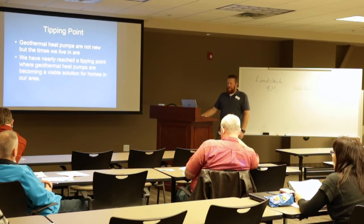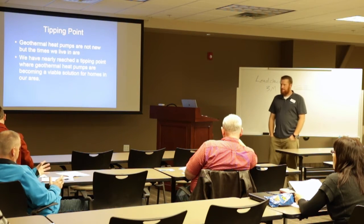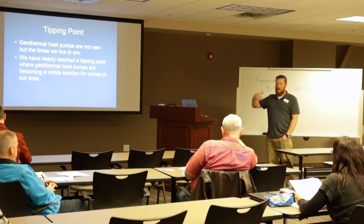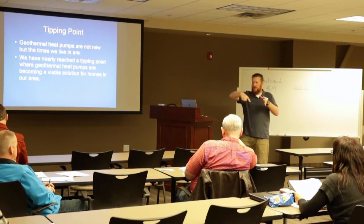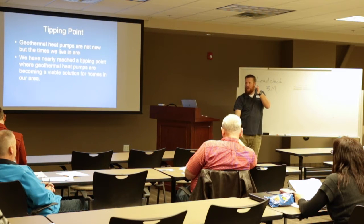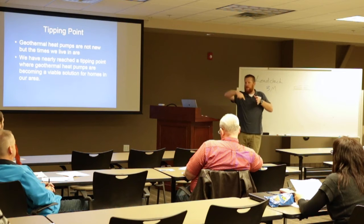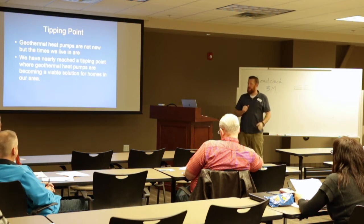With the smaller lots they're doing, 0.18 acres, are you able to do geothermal with such a small area? Yeah, one of the newer things is that instead of running your geothermal loops in a field, they're going down 30, 50 feet, so the loops are vertical instead of horizontal. That's how they're starting to do some of that.